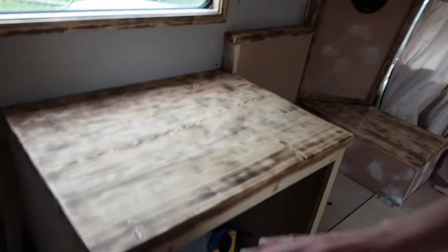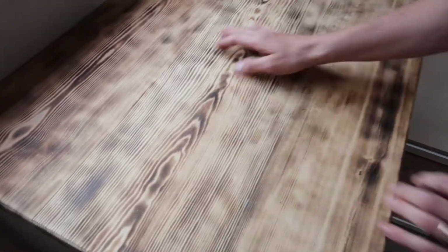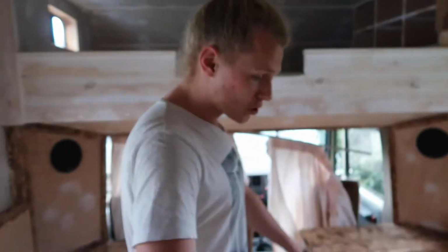I like the idea of burning all the wood up. I don't think it looks great, and because I haven't oiled this yet and I've just been using it to put tools on, it's completely come away, so I need to redo it. But yeah, that's it. Moving on to the sofa.